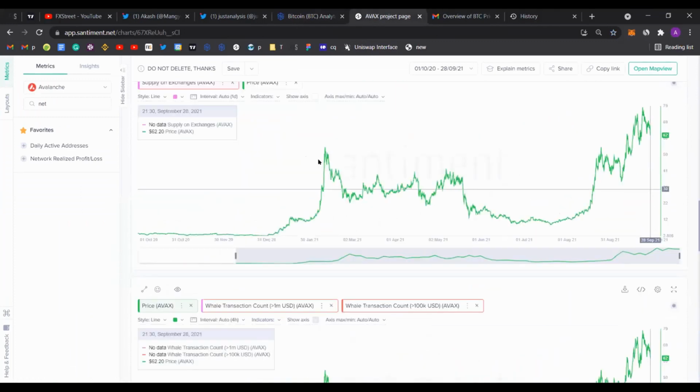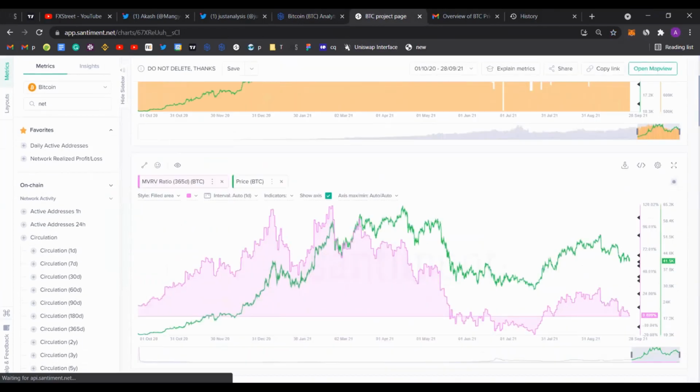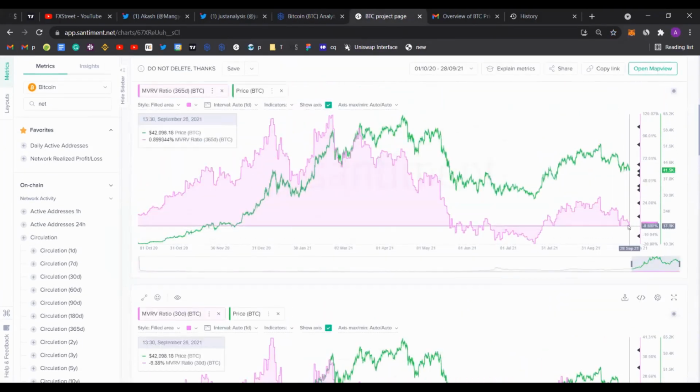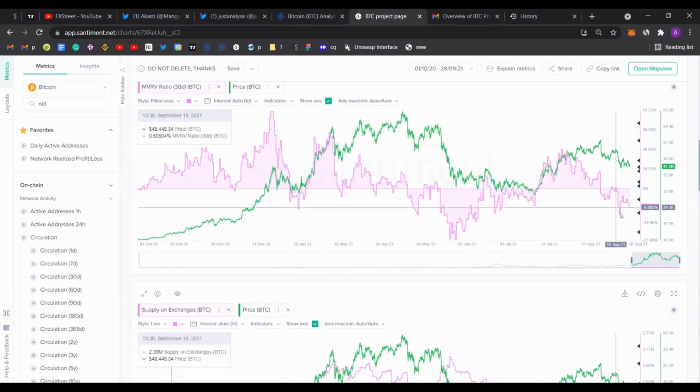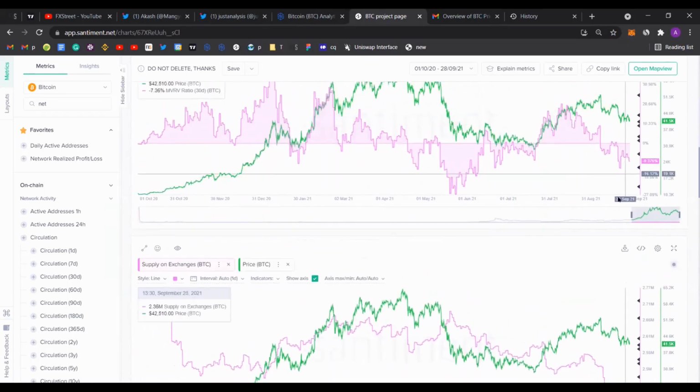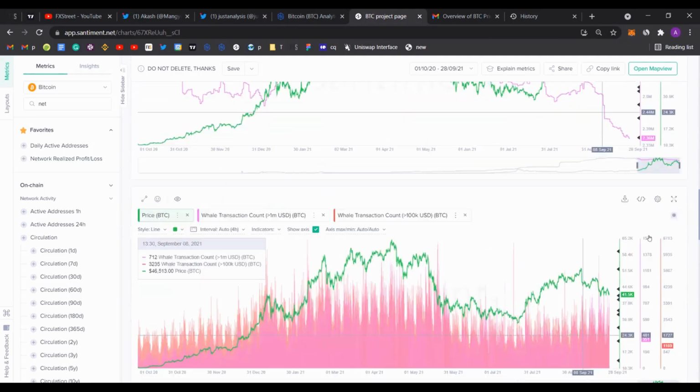But other than that, the MVRV 365-day has hit... apologies for this. But yeah, the 365-day MVRV has already reset twice. Again, it's now at the zero level. So a sell-off here seems unlikely. The 30-day MVRV is deep in the negative zone, the opportunity zone, which is a really good time to accumulate based on historical data. But what's interesting is that in the past month, roughly from 2.53 to 2.36, roughly 180,000 Bitcoin have left centralized exchanges, which is, from a long-term perspective, a really good sign, a bullish sign, right?